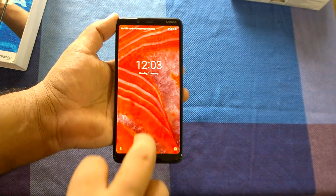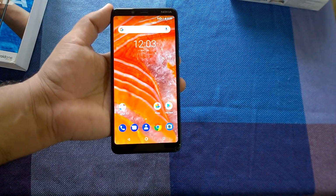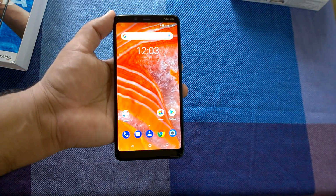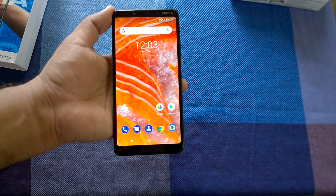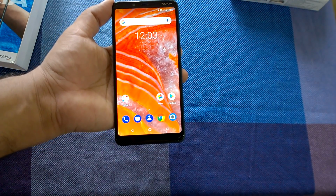So with that we come to the end of our Nokia 3.1 Plus unboxing, first setup and first impression. The first impression of the Nokia 3.1 Plus is very positive, quite good actually. And for this price range, perhaps it's going to be a very interesting device.